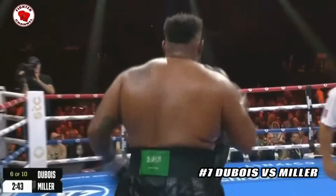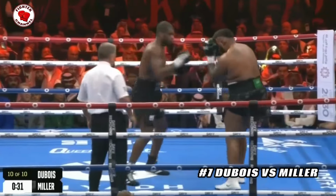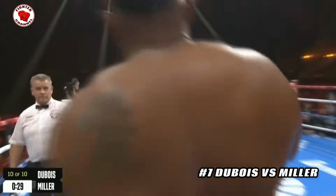I love this. Miller's going to tire himself out. Oh, big right hand from Dubois. Oh, big shots from Dubois. Miller stumbles to the rope.